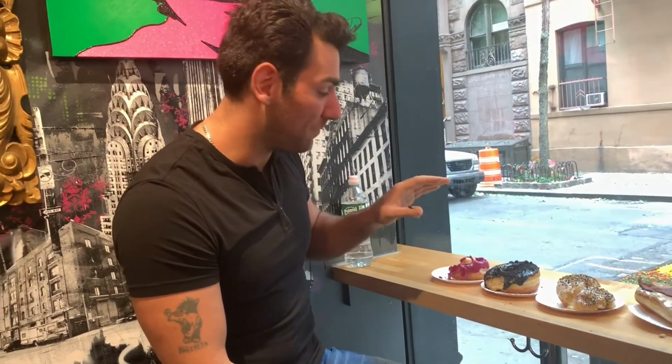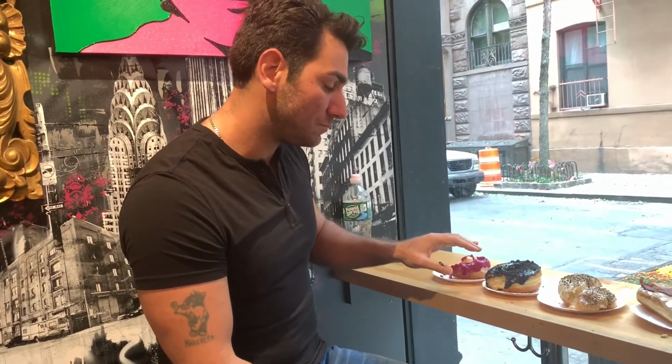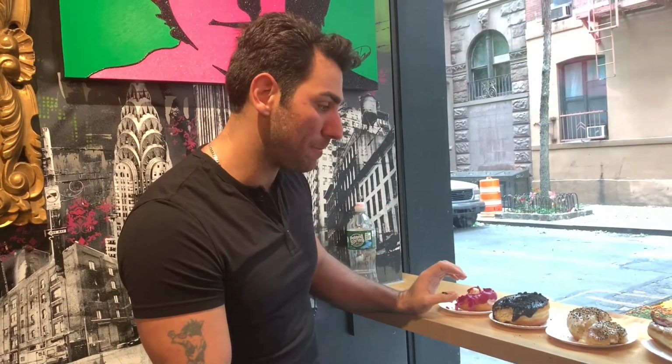Very, very rich, sweet, salty. It's amazing. So whenever you guys are here in the West Village, you definitely want to come here to the Doughnut Project. And God bless.